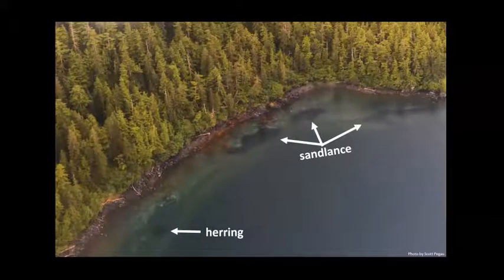They have a special sighting tube that they can tell school size with. They can identify by species. They can do that by kind of the color and the shape. The herring tend to ball up. Sand lance tend to have this kind of irregular shape to it. So these trained experts can tell from the air what's going on.